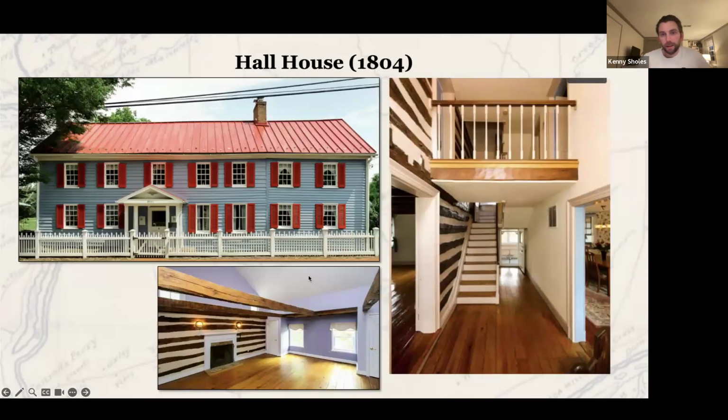Hall House. This is another structure that we've all driven past many, many times, right next to that Hemstone house I just showed you. The earliest portions come from the late 1700s, early 1800s. And then it's one of those places where we've seen additions over the years.